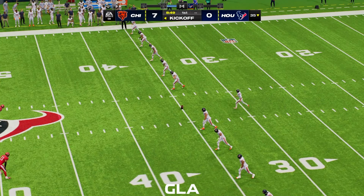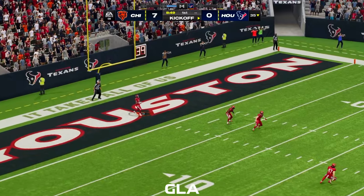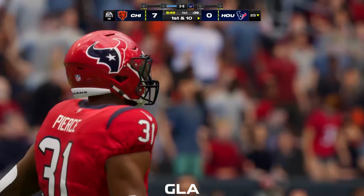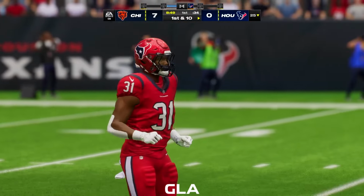Now, after the touchdown, here's Santos to kick this one away. And he'll elect not to return this one, so they'll bring it out to the 25 on the touchback. And now out comes Houston.